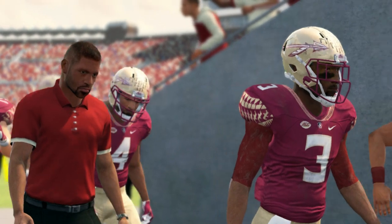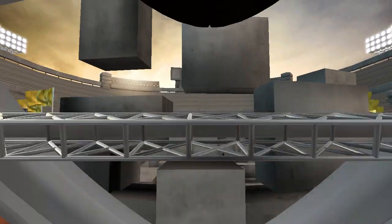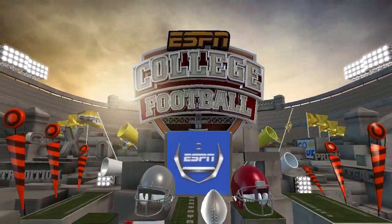Going to do it for this presentation of NCAA Football 14. For Kirk Herbstreit, this is Brad Nessler saying goodbye.